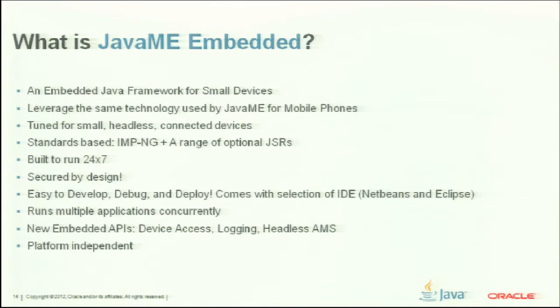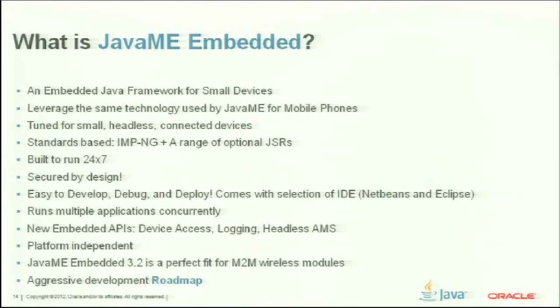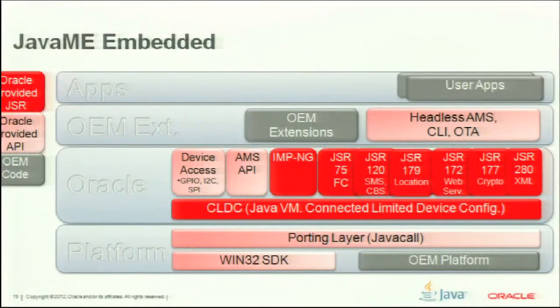It's platform independent, as with all Java, and it fits the market of wireless M2M devices very well. And we have a very aggressive roadmap. We will see the roadmap in a second. And you can have a look at the next year and know what we are going to offer then. So how the stack looks like, going down to the details. This is starting bottom up. Of course, we provide an emulation that runs on top of Windows. We will show you very soon.